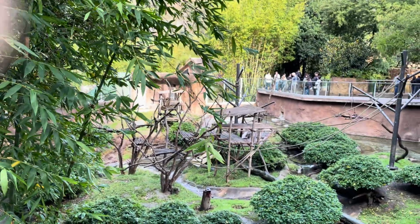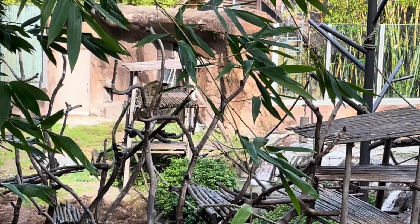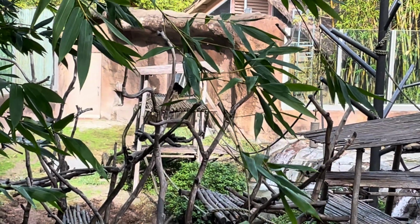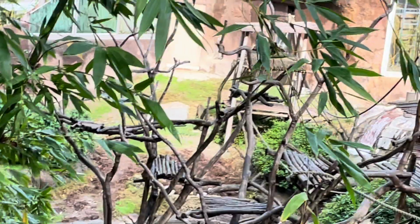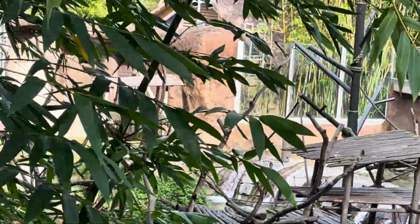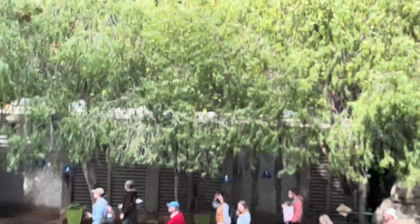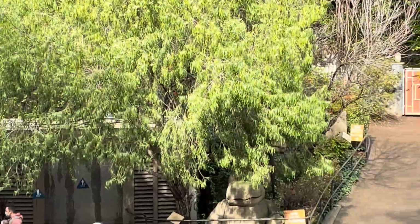Now, the monkeys here, their habitat is actually a really good example of something known as enriched experiences. Enrichment provides mental and physical stimuli for the animals at the zoo to make their day a little bit more exciting and to help them practice natural behaviors and instincts. So things like rope swings and things to climb on, right? But also things like puzzle feeders, where they have to figure out how to get their food.